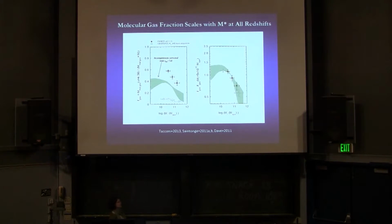So at redshift 1 now, we have enough of a sample that we can look in 3 different mass bins: 5 times 10 to the 10 solar masses, so down closer to 10 to the 10, and then above 10 to the 11, and then a few by 10 to the 10. And you see that there's a trend. These are our 3 bin averages at redshift 1, and with increasing stellar mass, the gas fractions go down.